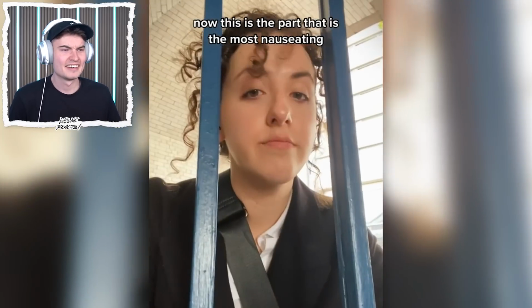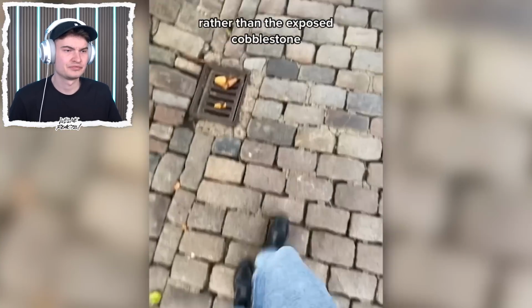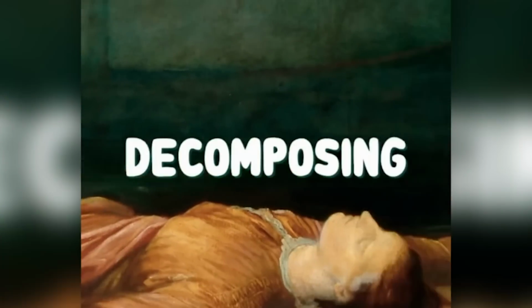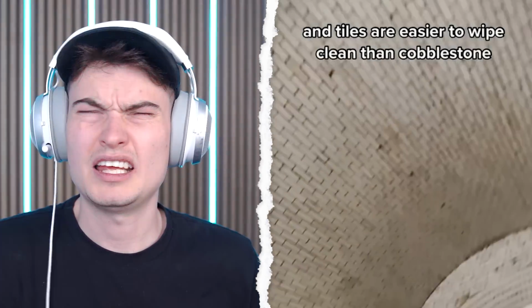Now, this is the part that is the most nauseating. The reason this archway is so nicely tiled, rather than the exposed cobblestone on every other bridge in London, is because decomposing bodies often build up so much gas that they explode, and tiles are easier to wipe clean.